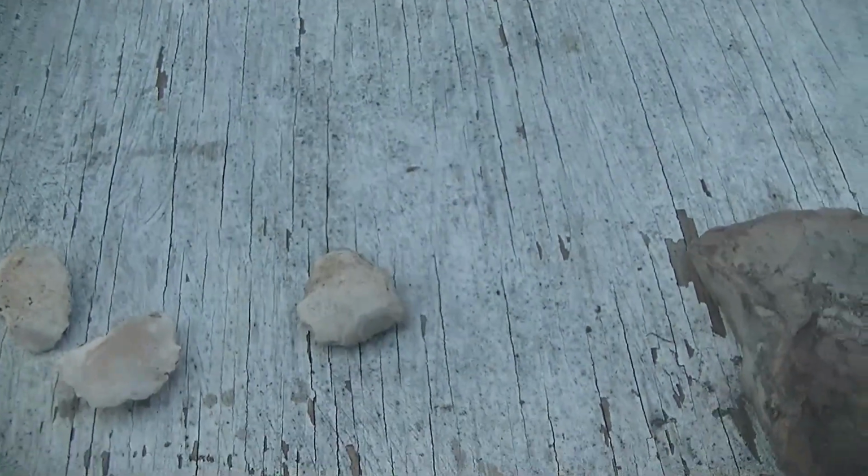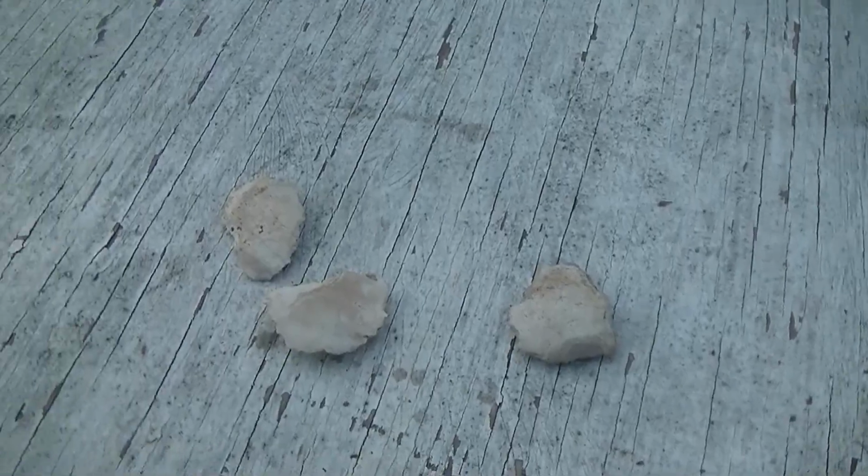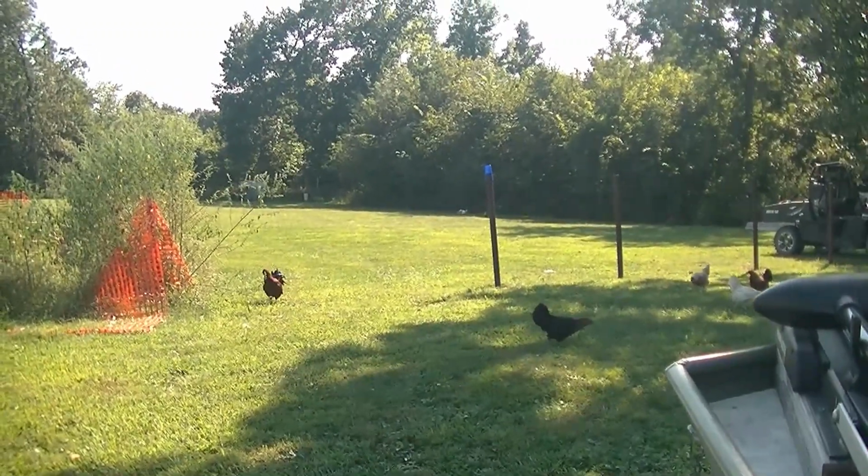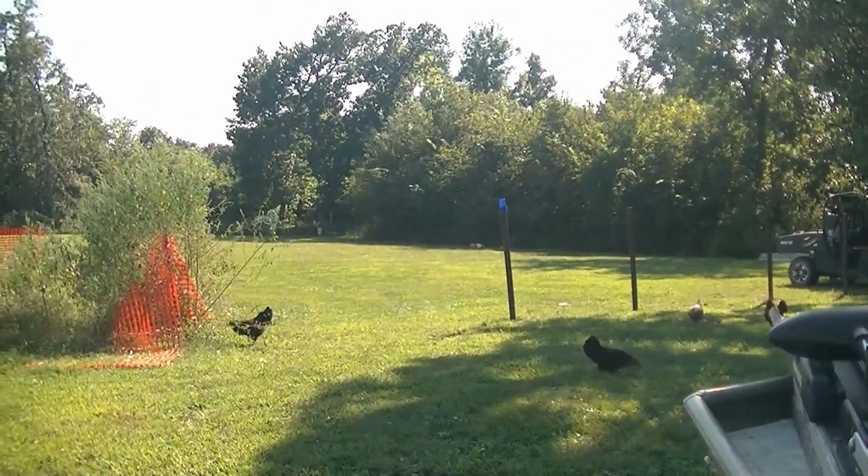I'm going to run down to another spot, another farm above a creek, and I'm going to try to find something else real quick and try to teach you guys more stuff about location, what we're looking for.